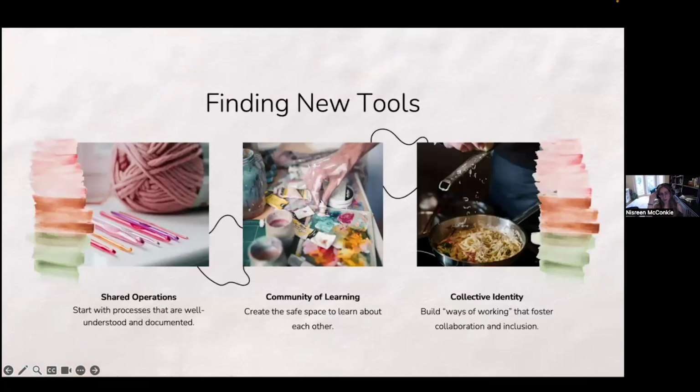So when it comes to finding new tools, there are different ways that you can start the process of understanding who these sister research teams in your organization are. The first is to start with shared operations. I find that a lot of times there's a little bit of vulnerability in opening up your backlog to another research team. There's a concern of, is this duplicative? Is this making it appear that I don't have my own special skill set? There's just a little bit of discomfort there.